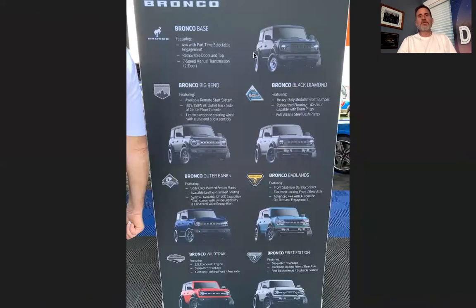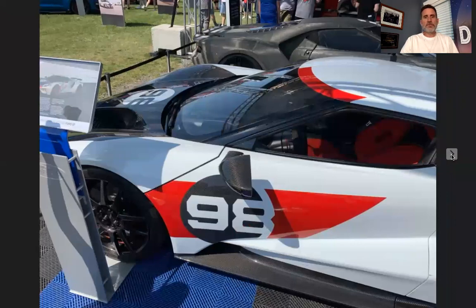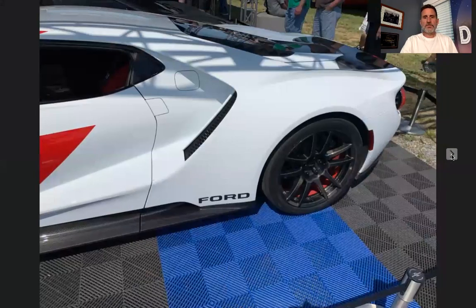Now here are the different trim levels. We did a video with this board in the background, and Gavin talked us through the different trim levels and some of the features for the trim levels that had this display set up next to it. And there's a Ken Miles special edition Ford GT. Man, that thing is awesome.